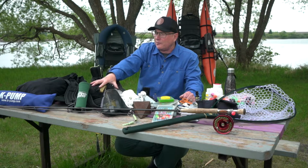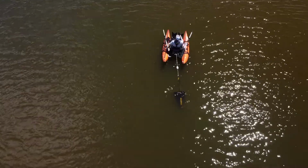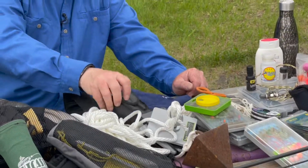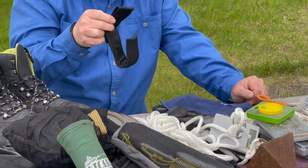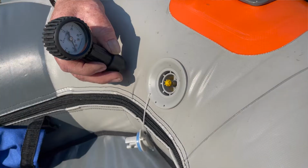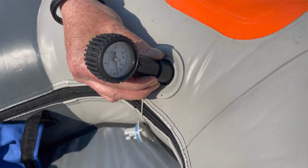If I'm going to drift, I'm going to use lock style techniques. I've got my drogue. If I'm going to anchor, I've got a float tube anchor or something a little more substantial for my pontoon boats. I've got my binoculars. I've got blade rests so I can safely stow and store my oars when they're not in use. I've got a pressure gauge, again, making sure my float tube or pontoon boat is inflated properly.